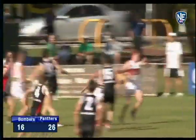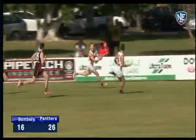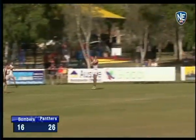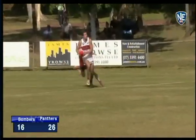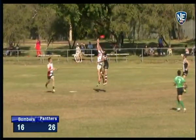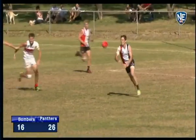Ball back into play. Goes forward Morningside's way, or Redlands' way, I should say. It's Gartner, gives it off to Stephen. Draws a player over the top now to Gartner. Gartner inside forward 50. Pressure came up towards Bain. Tomlinson applies the pressure there. It's mopping up, his Spackman for Morningside.